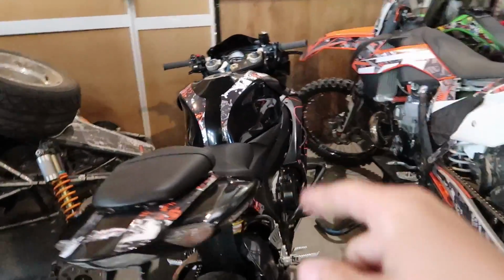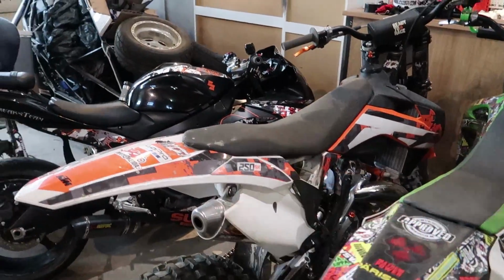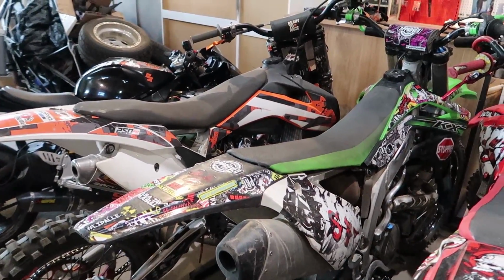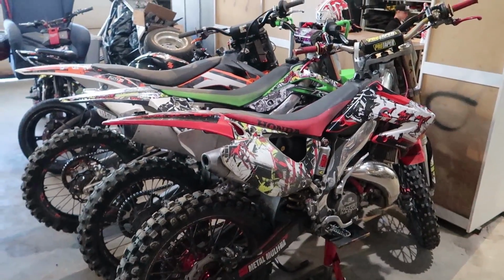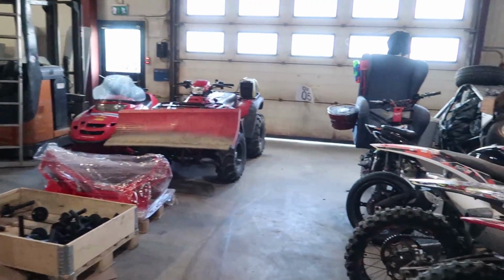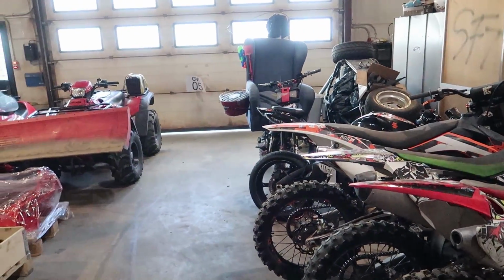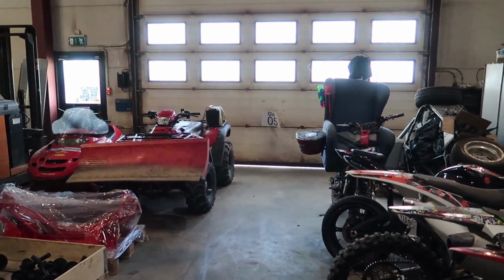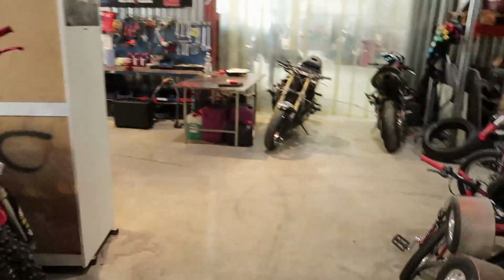Here we got my Suzuki GSXR 750. And here is my KTM 250 two-stroke. Then we have Juha's Kawasaki 450 and our friend's Honda. So this is the big area where we keep our biggest bicycles and our dirt bikes, which we use a lot because there is a big door you can drive out and drive in really fast and easily.